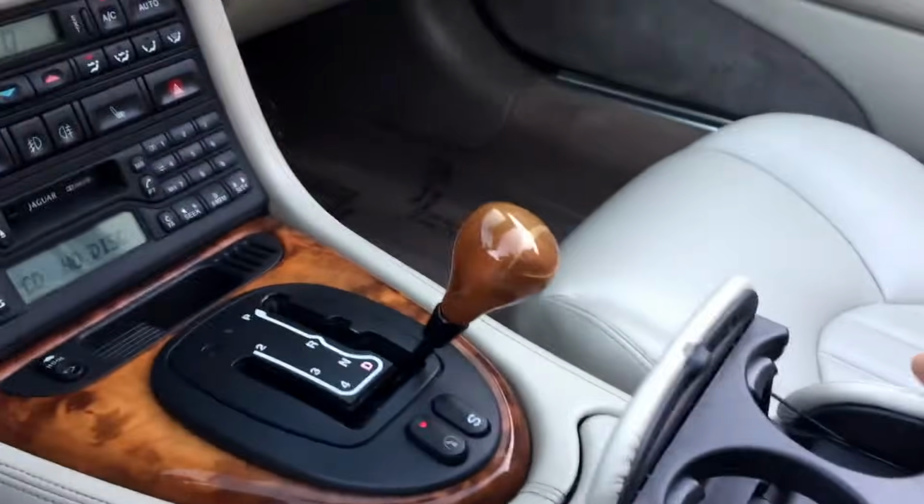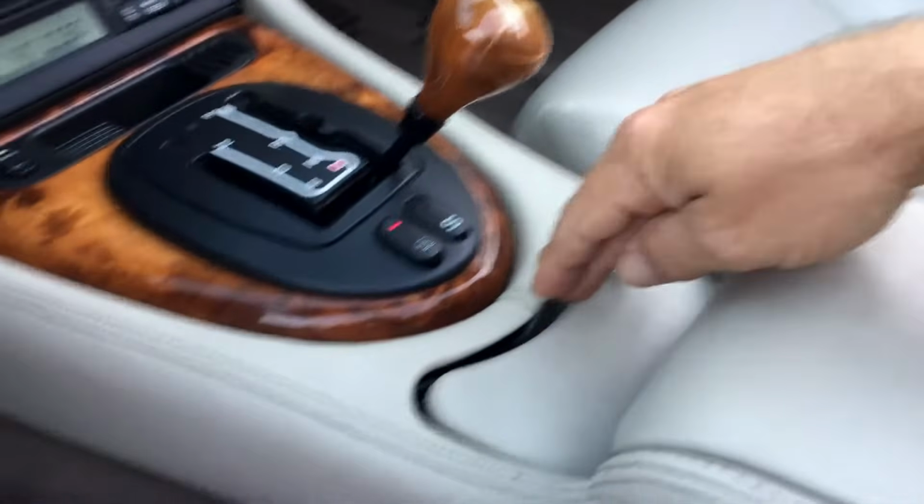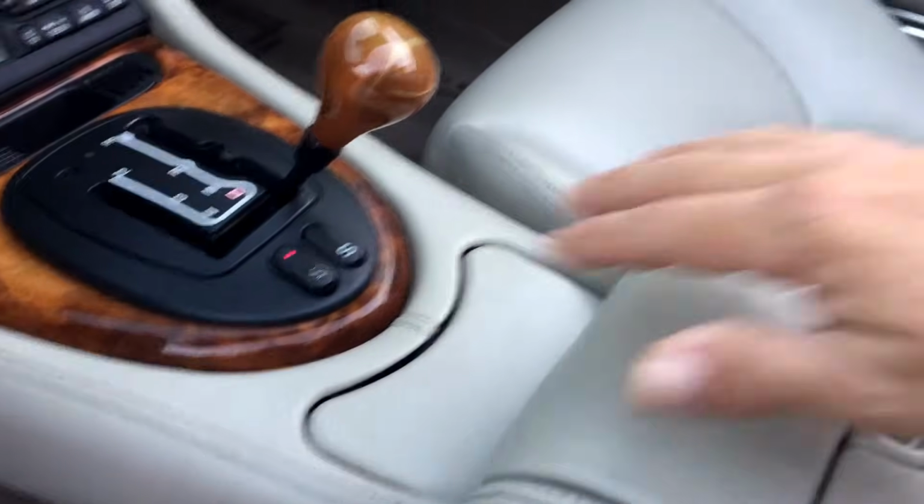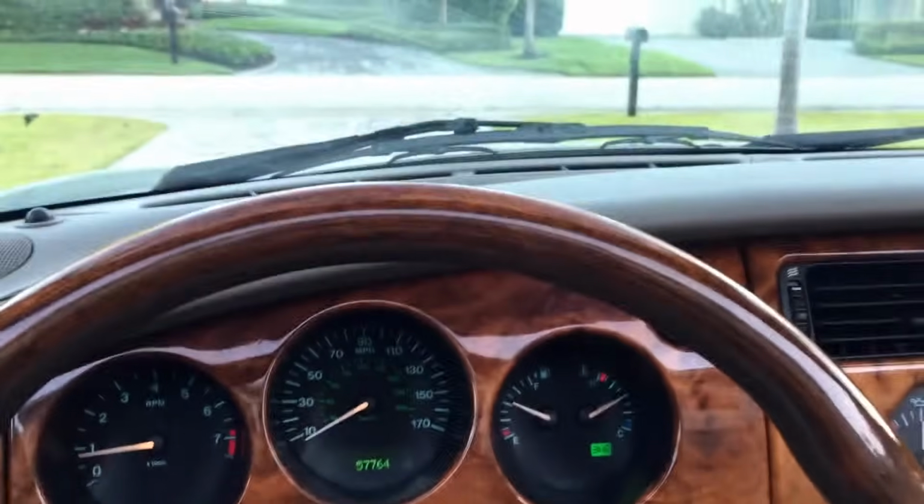Here we've got a cup holder. God, that thing's violent. And here is an ashtray that's of course never been used. This is a non-smoker car. Very nice to see all that stuff still working well. Sometimes those can be a bit glass-jawed. Shows you this car's had a soft life.